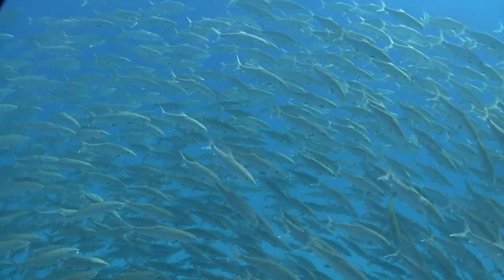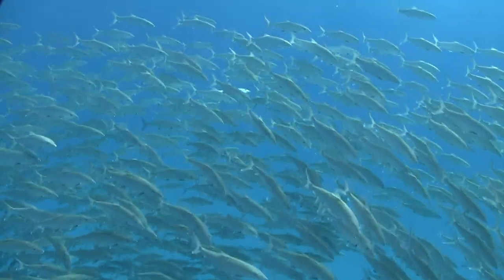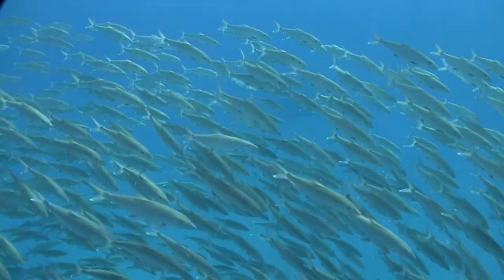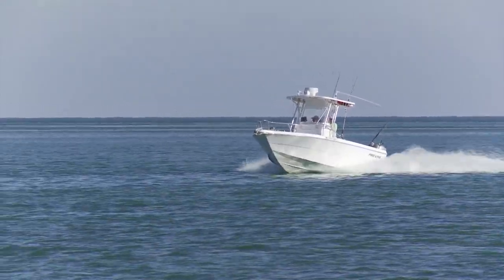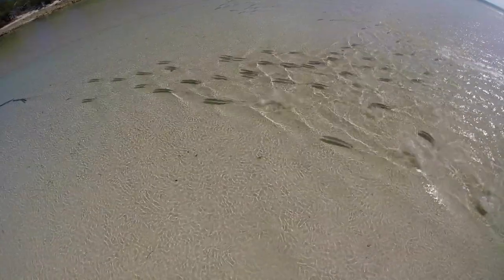So we're working now to take what we've learned from the Bahamas and figure out where exactly they spawn in the Keys. So we can not only protect those areas, but understand how those areas are being used, how things like pollution or boat traffic may impact that, and also look at the migration pathways.